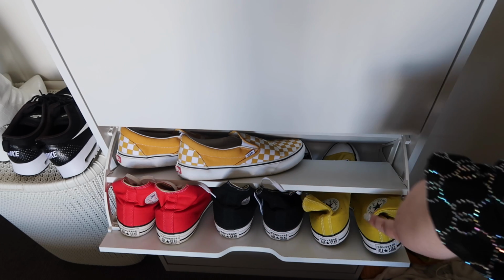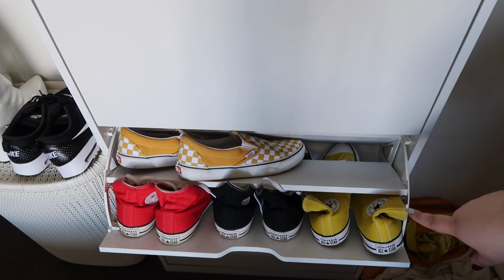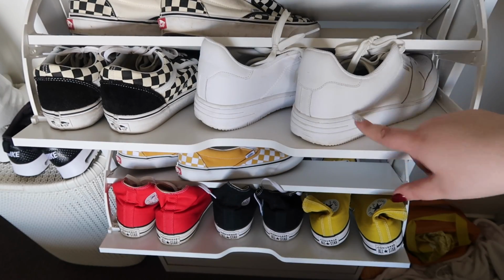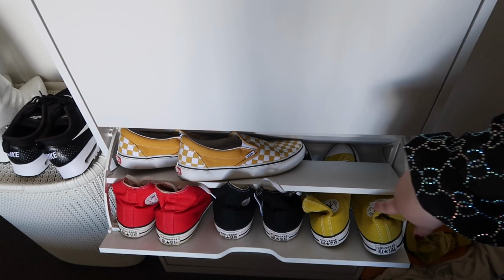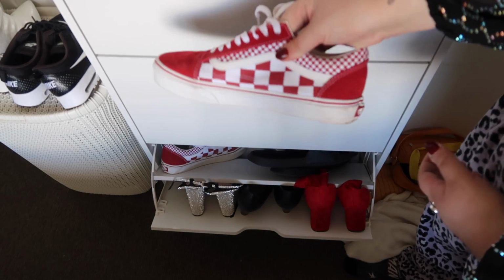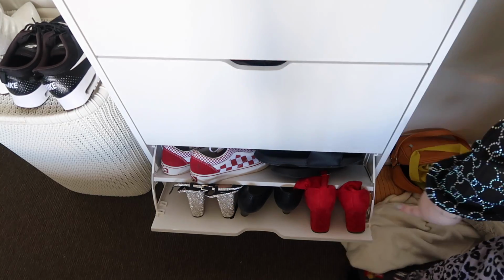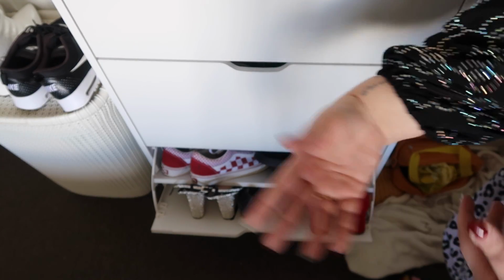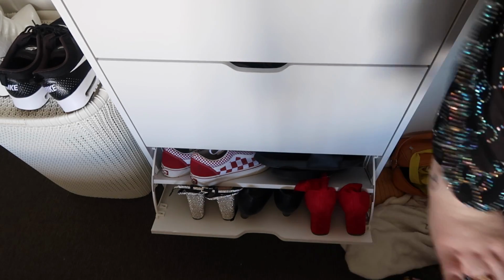Then I have all of my Converse. So I have my red ones, my black one, and my yellow ones. So it does depend on the size of the shoe, because with the first one you can only really fit 2 up here, but because these are kind of smaller you can fit 3. So this is just the red version of the black and white checkered shoes I have. I have some heels down the bottom, so these are some red booties, some black heels, and my birthday heels that I wore for like 5 minutes. If you're at my party you understand.